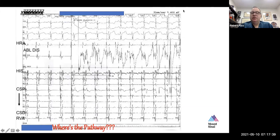Okay. All right, Perna, this is an ablation from many years ago, one of my old patients. I would ask you, where is the pathway in this patient and what is happening in the tracing?